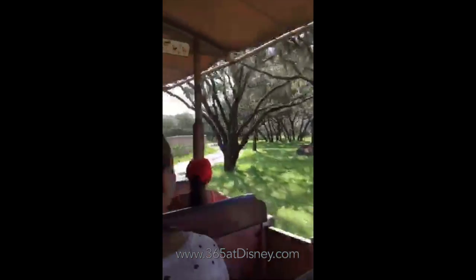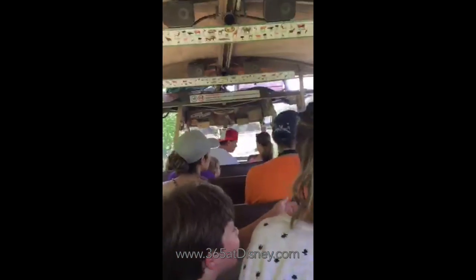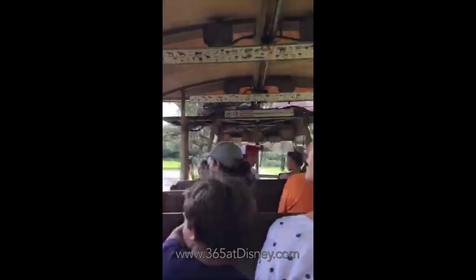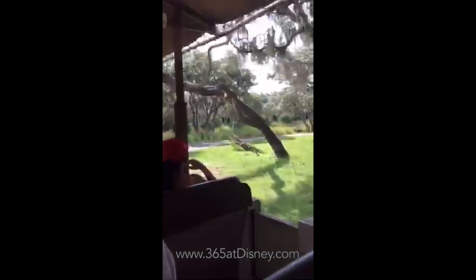Up ahead, looks like they're making some more room for additional animals to be coming to the reserve pretty soon. That's exciting. Harambe Wildlife Reserve does work with the Disney Conservation Fund in order to help protect all the animals that are out here on the reserve. Yeah, it's really hot, so they're all hiding.